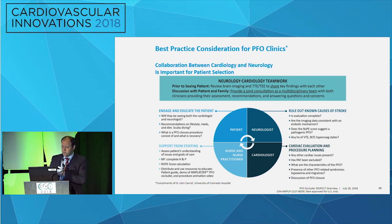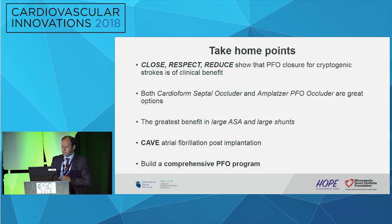I think, Jonathan, I congratulate you and show this slide because it's really important. I think if you do PFO closure, don't just close people that have a PFO. I think it is a teamwork. You have to have shared decision making, but you should involve your neurologist. Do teamwork because then the decision making is much easier. If you close PFOs, you have complications, and then your neurologist in your institution wonders why you did it. I think that's just not good practice. So this is a really important slide, and you can see it everywhere.